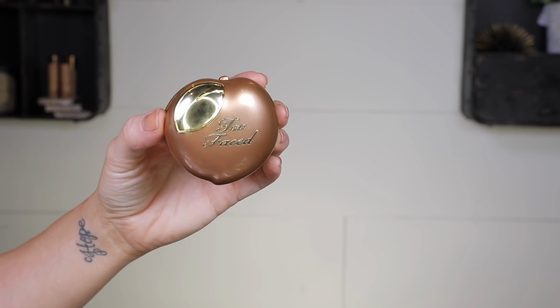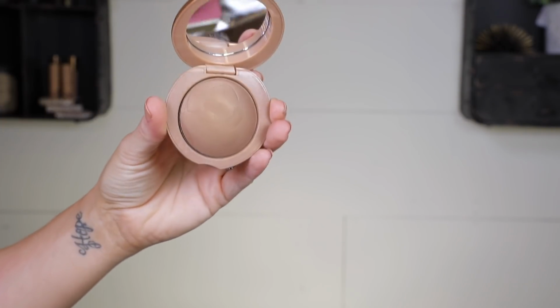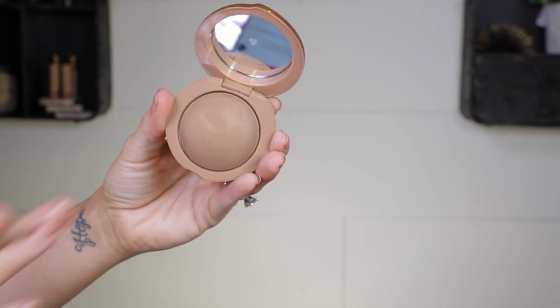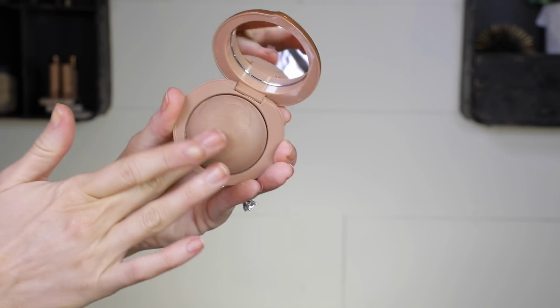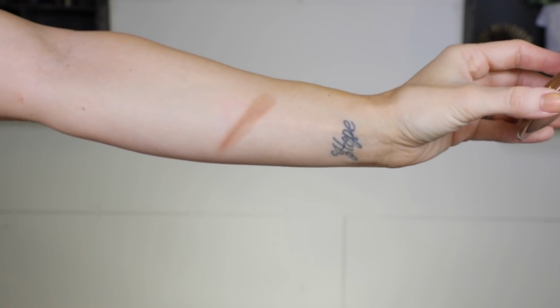Last but not least, we have the Bronzed and Peach Melting Bronzer. This is in Toasted Peach. It's a buttery bronzer that transforms into a lightweight powder. Easy to use cream to powder bronzer adds dimension while delivering buildable, blendable color for soft finish. It's got a satin glow and it is buildable and smells like peaches and cream. And this one retails for $30.